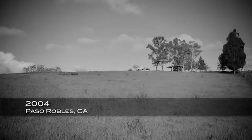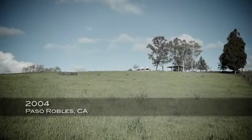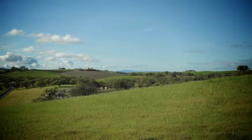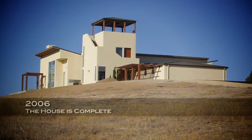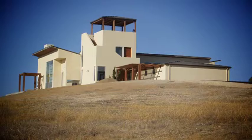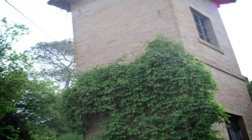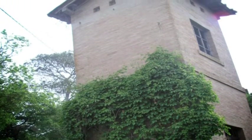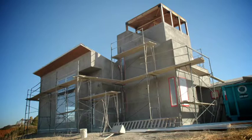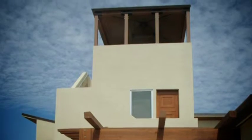In 2004, just a trailer lived atop our hill in Paso Robles, California, overlooking the 1.5 acres that would become our vineyard. By 2006, our house was completed just above our vineyard site. The inspiration to build our tower came when we were on a walking tour of Tuscany. The tower, which would later become our logo, finally takes shape.